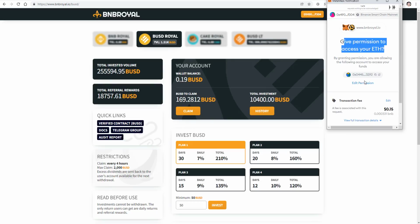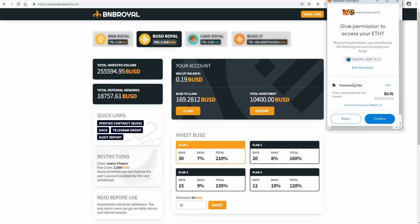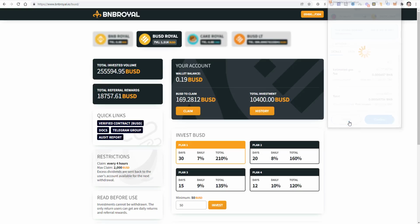Give permission to access your Ethereum. Again, same number. So I'm giving them a spend limit that they can take from my account if I were to confirm this. I'm going to click reject again. I'm going to click reject again. So that's what's happening to people.